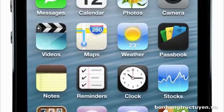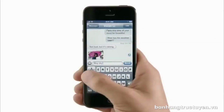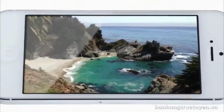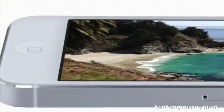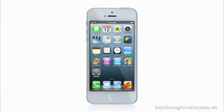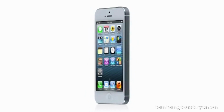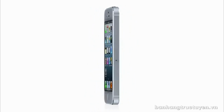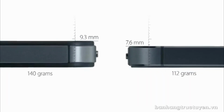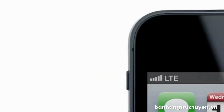By making the screen taller but not wider, you can see more of your content but still comfortably use it with one hand. And yet, even with the larger display, iPhone 5 is the thinnest, lightest iPhone we've ever built. To achieve a design this thin, we had to look at making many of the components inside the design smaller. It's actually 18% thinner and 20% lighter than the previous iPhone. It took an incredible cross-collaborative effort to do this.